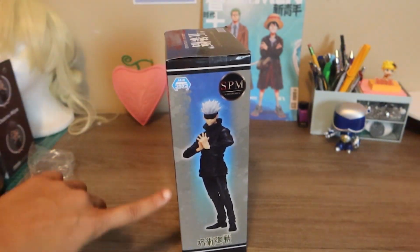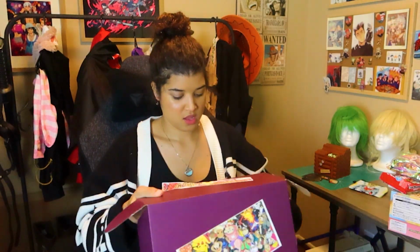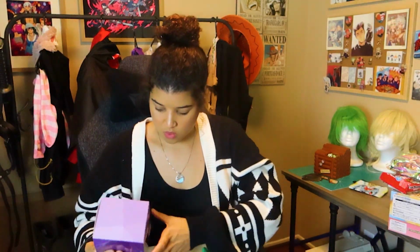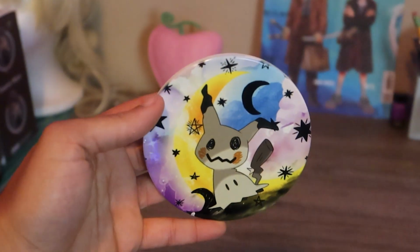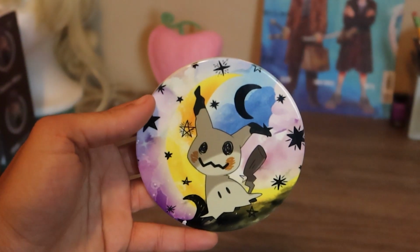And for my second blind box, I also got the mixed anime one. So for my mug in this one, I got Pokemon. And I'm actually going to be reusing these boxes for my own. So I have this Evolution mug and a Mimikyu coaster. Not the same Pokemon, but the same universe, so I'll take it. Like the other one, candy, ramen.